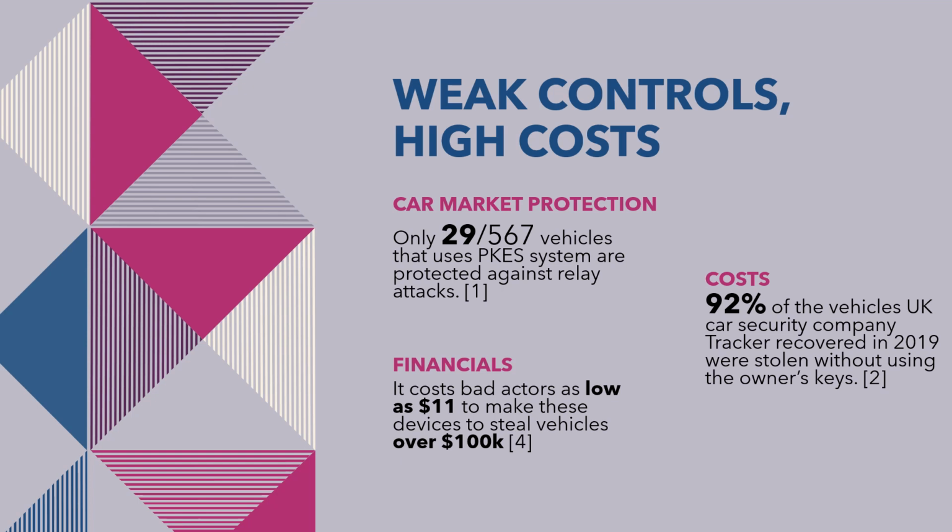So how do we know if the pre-existing controls aren't enough? Simple. A study in 2023 showed that out of the 567 vehicles tested, only 29 were not susceptible to relay attacks. A security company in the UK notes that of the stolen vehicles they recovered in 2019, 92% were stolen without the use of the owner's keys. These attacks can be performed with tools costing as little as $11 to steal vehicles worth 1,000 times more than the tools used to attack it.